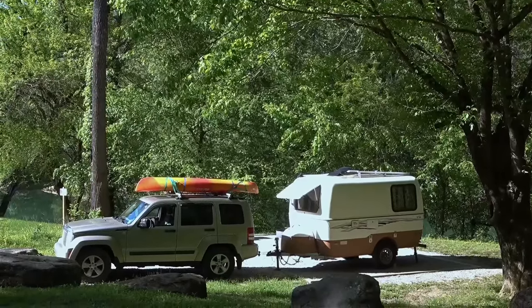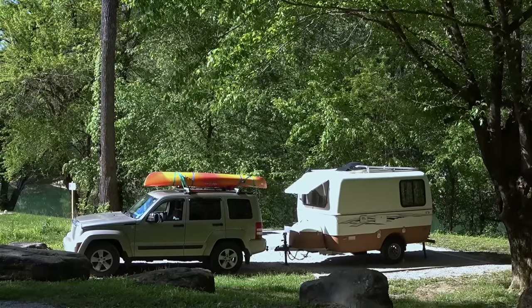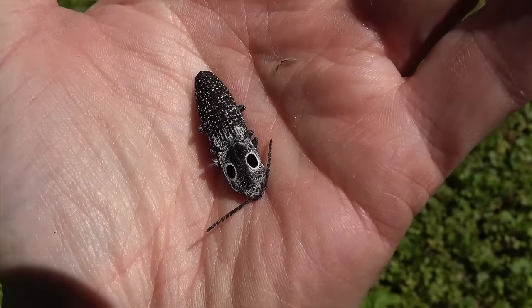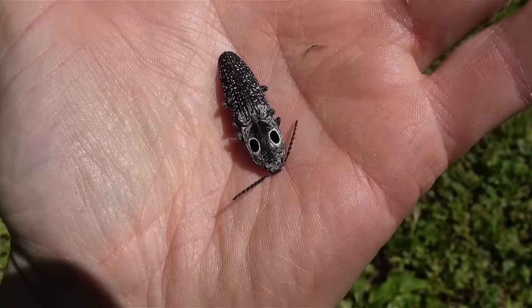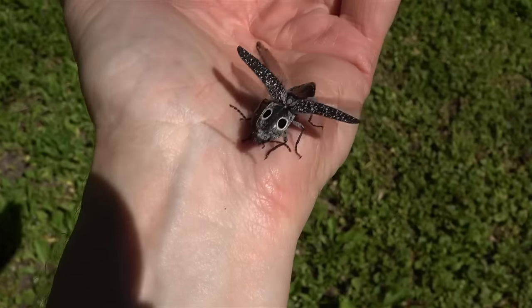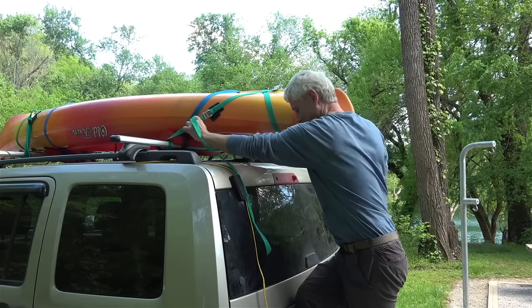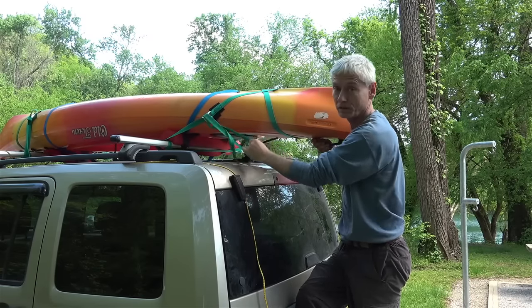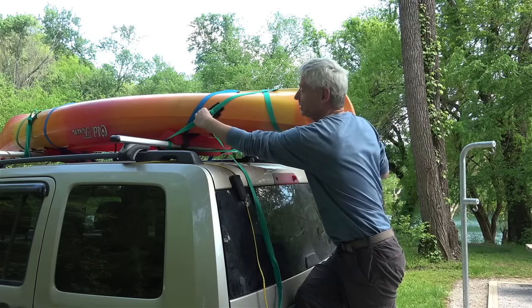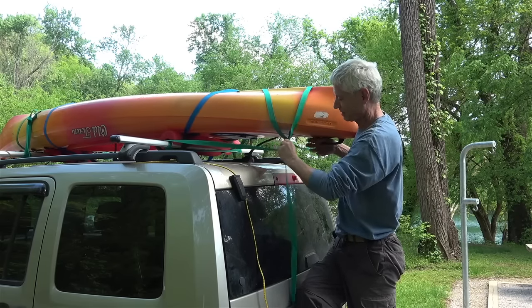Upon returning to the campsite, the sun appeared and the temperature rose. This big click beetle landed on me, trying to scare me with its fake eyes. Didn't work, so off he went. Well, it's definitely getting hot, especially in the trailer. I think the river will be a lot cooler.